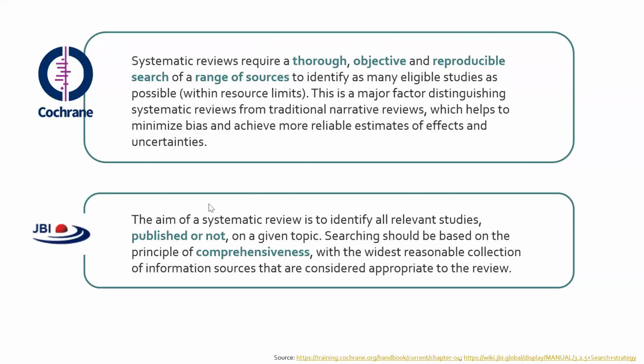Systematic reviews require a thorough, objective, and reproducible search of a range of sources. Now, the reason we've highlighted those terms is I'm going to define them a little later on, but they must meet all those requirements. So this is a major factor that distinguishes systematic reviews from traditional narrative reviews. And those help to minimize bias and achieve more reliable estimates of effects of uncertainties.